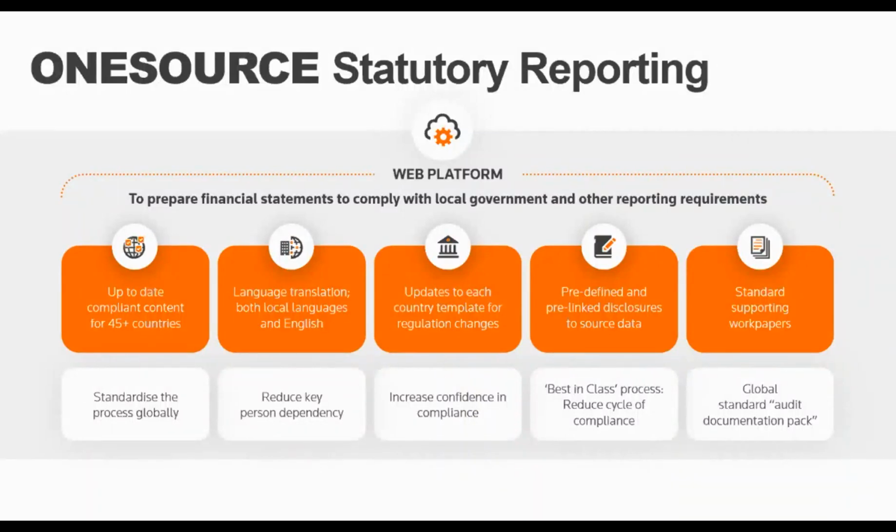The country templates that I referred to are updated on a regular basis for regulatory and other changes. For example, if the underlying XBRL gets updated, we update the template for that. So reducing the need again to rely on advisors or team members who are already busy trying to keep across all these changes.